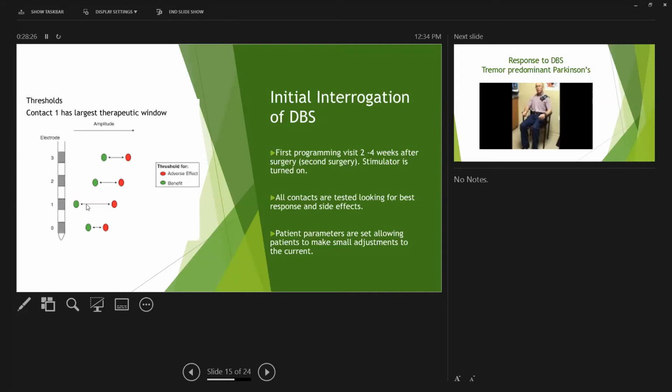At the end of that first visit, I usually leave the person's stimulator on and I leave it at the contact that seems to give the best response. Now, each patient has their own controller, a patient controller that they have at home with them. I set parameters within which they can adjust the current, so they're able to go up and down based on those parameters. At home, they're encouraged, if the symptom comes back, to try going up very slowly. I teach people how to do that and look for improvements to the symptoms.